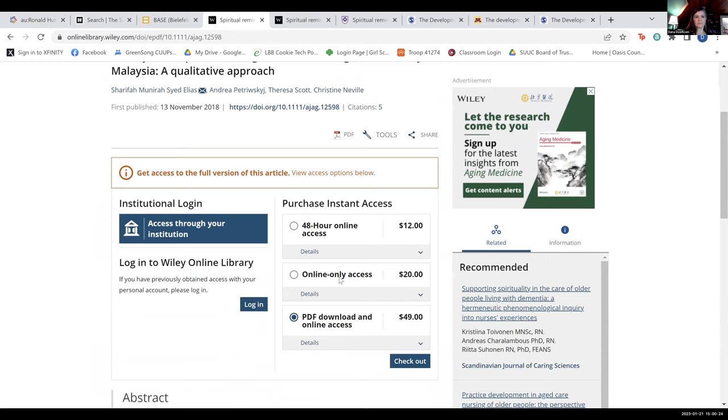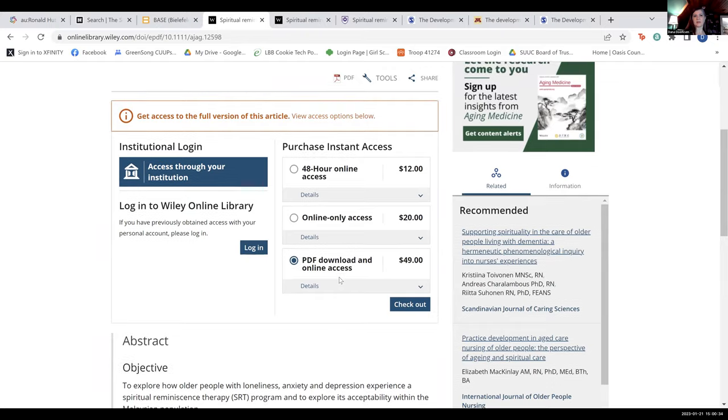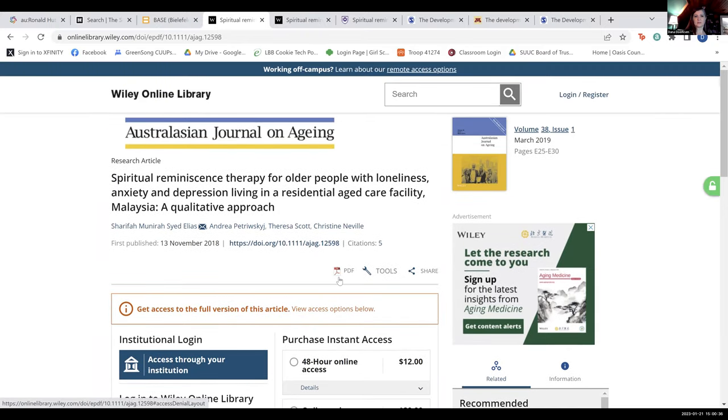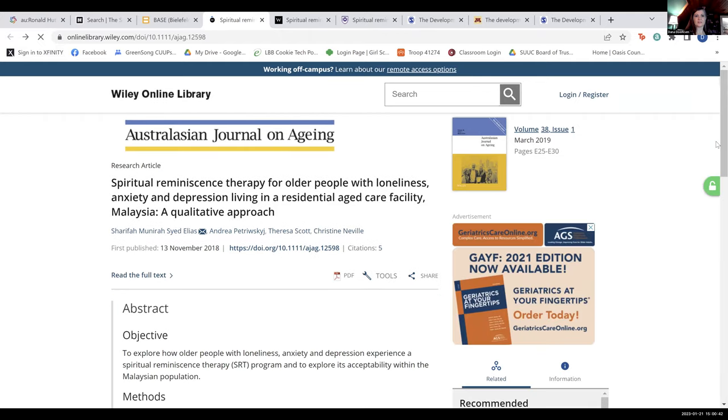So this one will tell you you can get access through your institution, that's your university or college, or you can buy access for a certain amount of time as well. This one I did end up finding somewhere else, full text. Sometimes you do have to, it's sort of like a hunting investigation. Those are some of the things you can do.